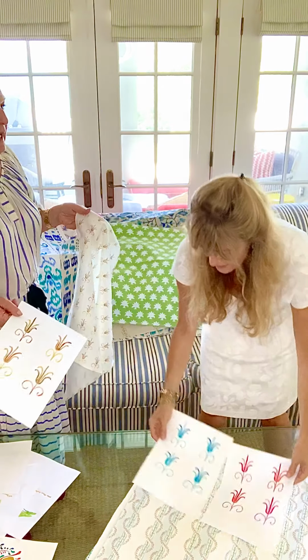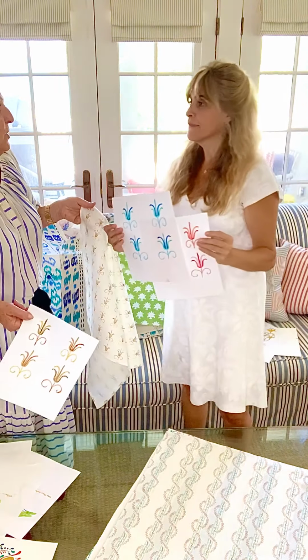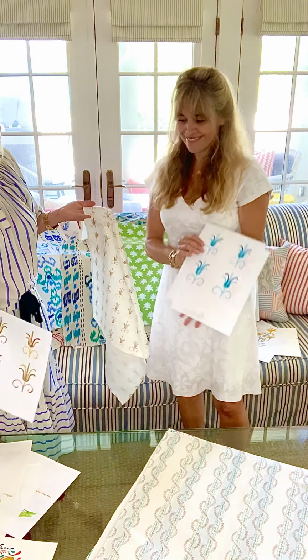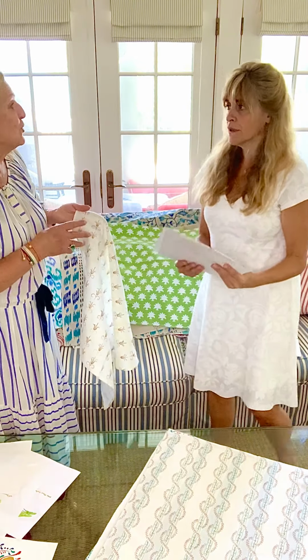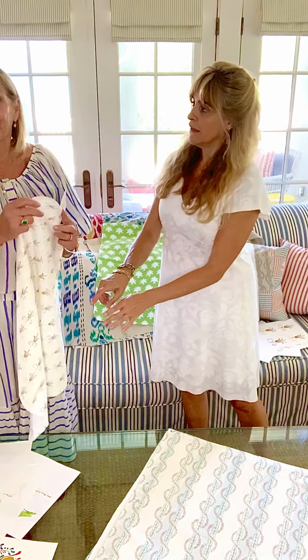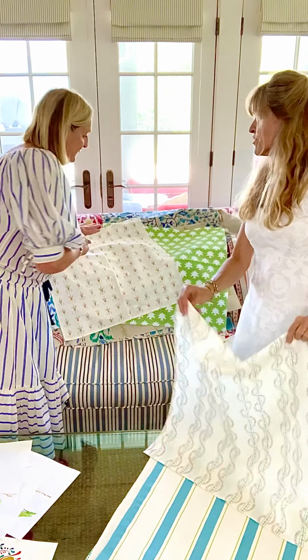And when people say, would you discontinue Julia in blue, or take anything away, I mean, no, why would you? Because also, you never know what people are going to order. It's so strange. There'll be a blog and we'll be like, everyone wants this or whatever. And the colors and the pattern change.